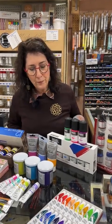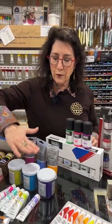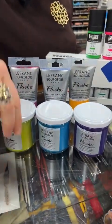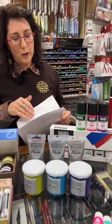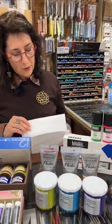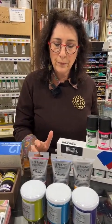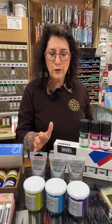Looks really cool. Now, getting into other mediums that are still matte and related, but not exactly the same. I'll start with Flashe. For those of you that are familiar with the Lefranc Bourgeois Flashe, this is a vinyl emulsion. Now, I did print out something just so I could read it. We did have a demo on it about a year ago. It's probably time to tell you more about it. So, they don't exactly call it an acrylic. It's made to go on so many different surfaces, including canvas or cardstock or plastics. So it is really versatile.